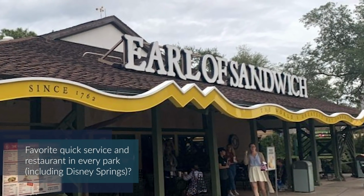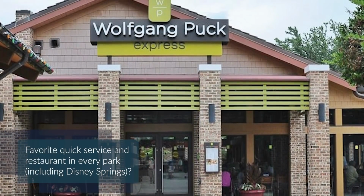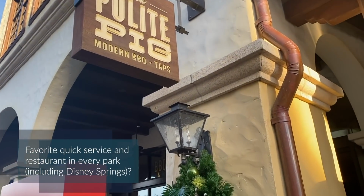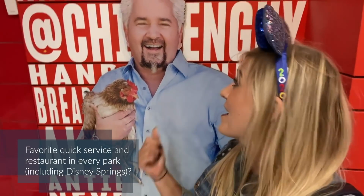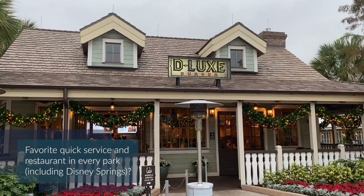Classic. There's not a ton of options. A lot of people like Wolfgang Puck Express there as well. And in Town Center, Polite Pig. I love the barbecue. I love the sides. I love the bourbon bar. Really high quality. But I also really like Chicken Guy, where you can go to Guy Fieri's Chicken Guy and get a million different sauces for your chicken tenders. But I also really like Deluxe Burger, which is Disney owned and operated, awesome burgers. So basically, Town Center is just stacked when it comes to eating.